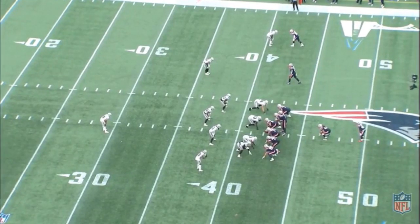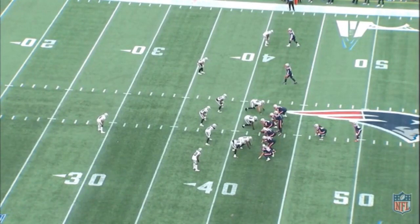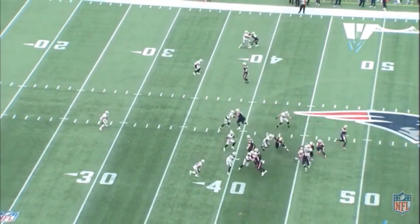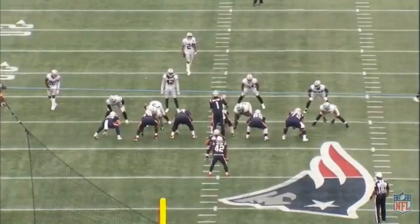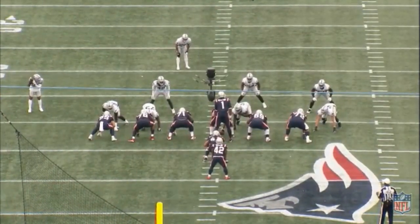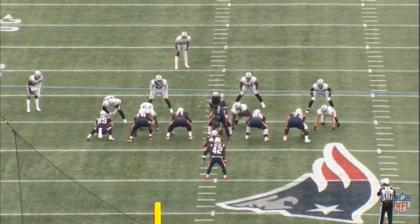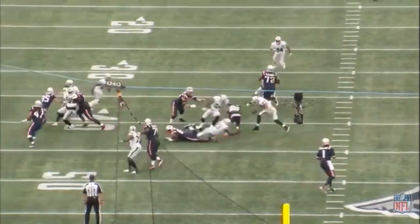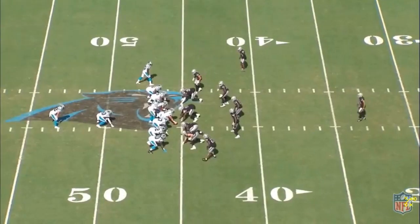All right, let's check this play out right here. Stay free, stay free. Boom. Good job right there, man. Throwing off that lineman, getting to the running back. Let's see right here. 54. Boom. Good job, man. On the tackle. All right.